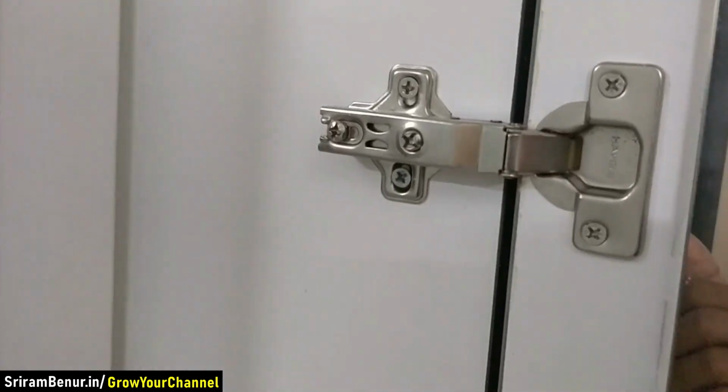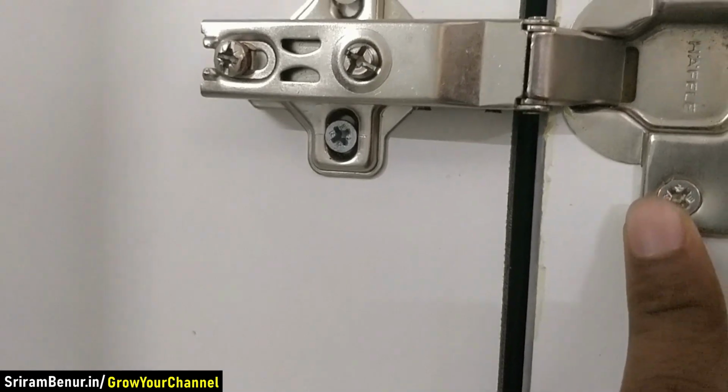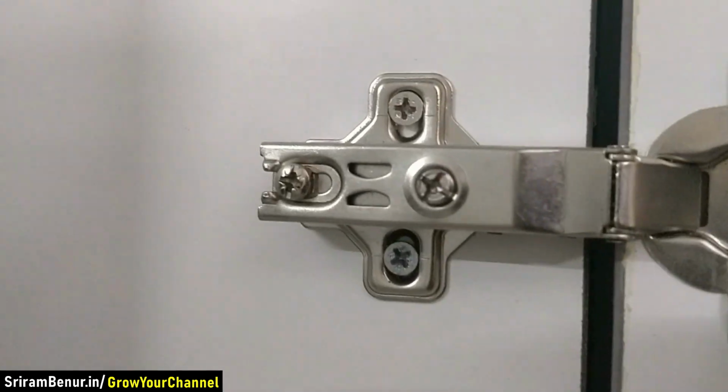So this is how the hinges are. Whenever you're constructing, you can just ask them to fix these soft closing hinges. These are hydraulic kind of hinges. It's half flex.